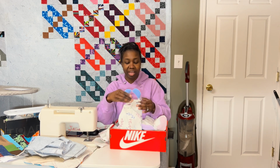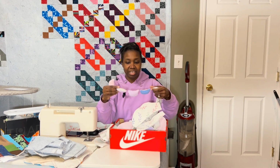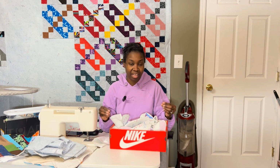And the ears are the same way. The backs of the ears, hold on, flip it. The backs of the ears are the different colors as well. So it's going to be really cute. My next step is going to be to take these ears, pin them to the heads, get the head sewn together, and then it's really simple sewing on these bears.